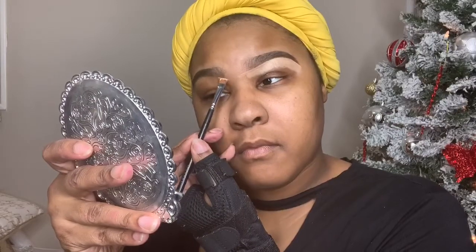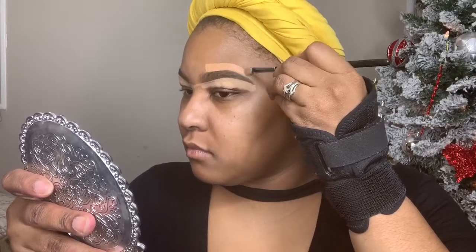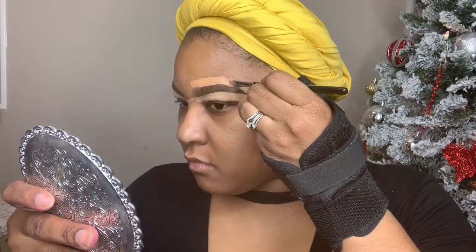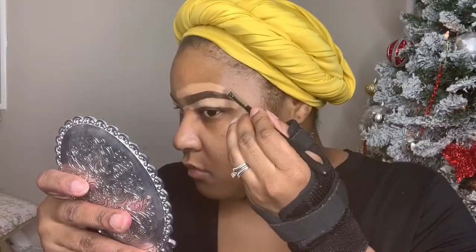I use the lighter shade underneath, and then I go on top with the Born This Way multi-scope concealer. I really like the formula. It's really thick. It's like my favorite concealer to use, like, of all time. Seriously, it's my go-to.